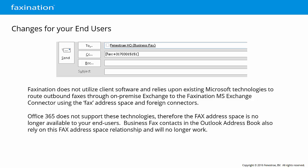Moving from on-premise Exchange to Office 365 hosted Exchange not only changes how you address an outbound fax, but it also breaks any business fax contacts you might have in your Outlook address book. We didn't create these technologies, so we basically have no control over them. Instead of bracket fax colon fax number bracket, after moving to Office 365, the format becomes fax number @ fax domain. And that's probably the hardest part of migrating to Office 365, teaching your end users how to fax again.